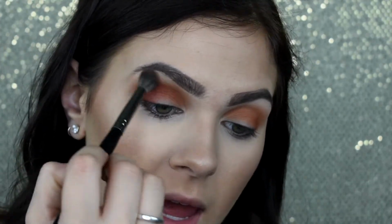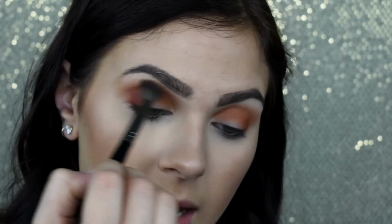And then once I have that down, I will go back in with a clean blending brush and blend everything out. And I will continue doing this until I am happy with the pigmentation.